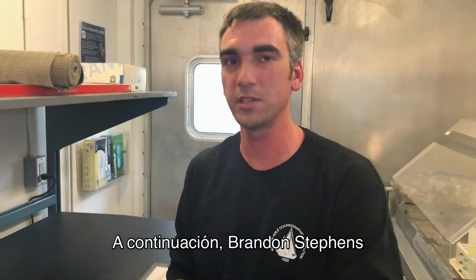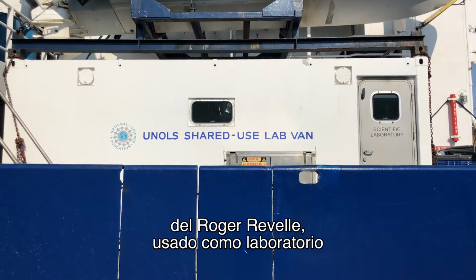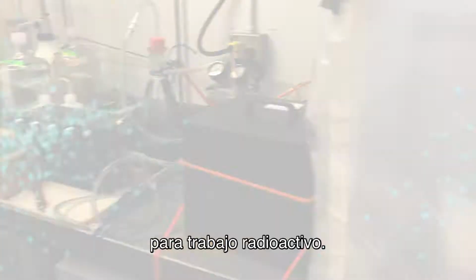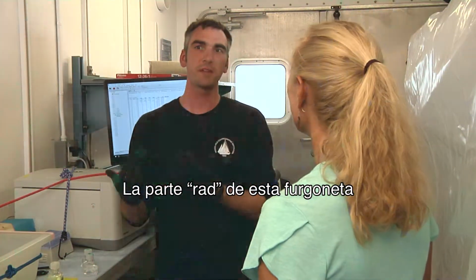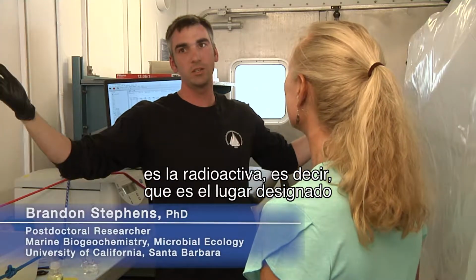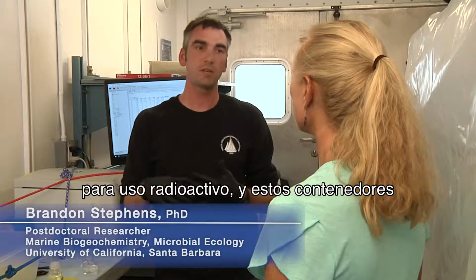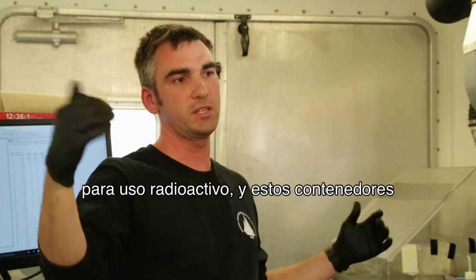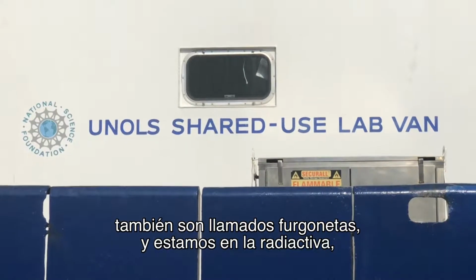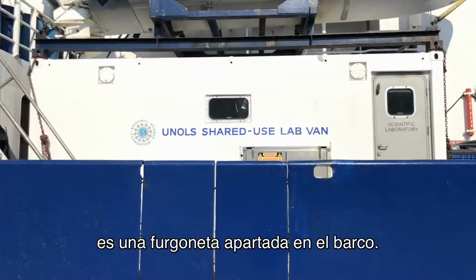Next, Brandon Stevens shows us a shipping container used on board the Roger Revelle as a laboratory for radioactive work. So the rad part of rad van is the radioactive, and so this van is actually designated as a radioactive use area, and they refer to these shipping containers also as vans, and we're in the radioactive isolated van on the ship.